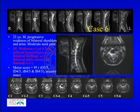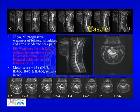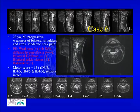On the physical exam, he has bilateral deltoid and biceps weakness. The motor score we got is like 95, with some weakness in the deltoid and the biceps. Obviously he's grossly myelopathic as well, with Hoffman, Babinski, and ankle clonus.